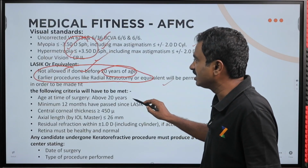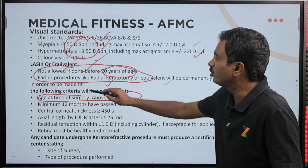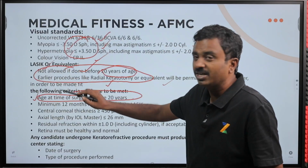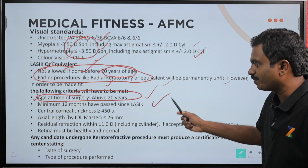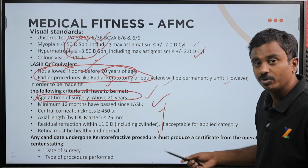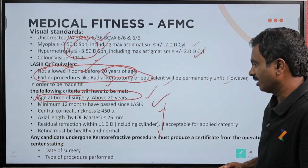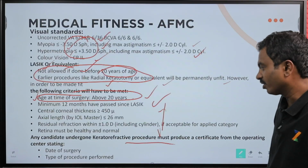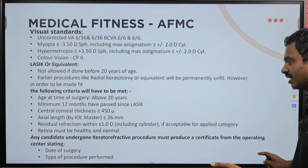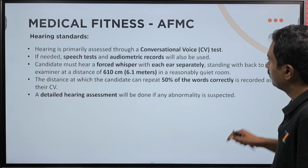At the time of surgery, made fit. So at the time of surgery, above 20 years. In case you have done LASIK or equivalent, at the time of surgery you should have been more than 20 years. Minimum 12 months must pass, and all these criteria are applicable. You can go through that and you can also consult with your ophthalmologist if these criteria are applicable in case you have gone through LASIK. Similarly, for the keratorefractive procedure too, they have given the date of surgery and the type of procedure has to be intimated for them to evaluate.